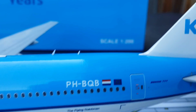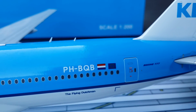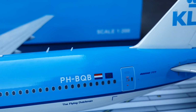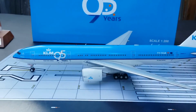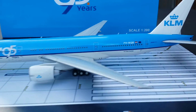And then the registration number, PH-BQB. This aircraft you're looking at, folks, was delivered to KLM Royal Dutch Airlines on November 7, 2003, okay?